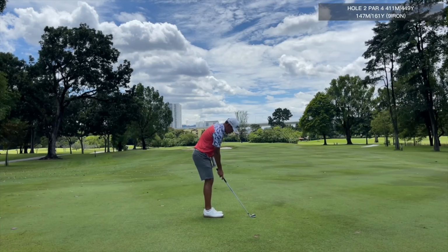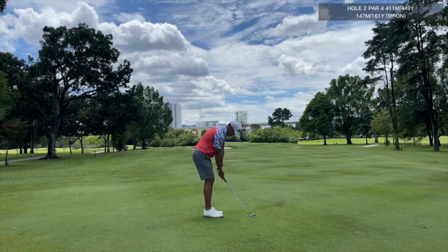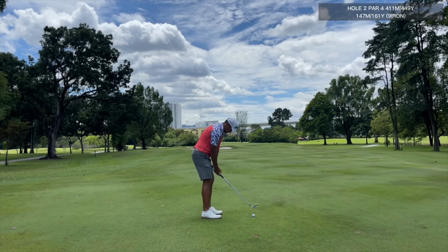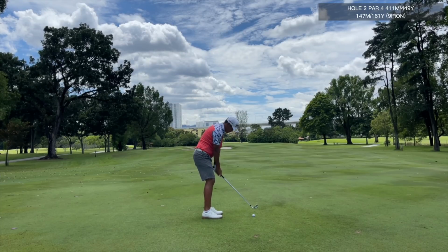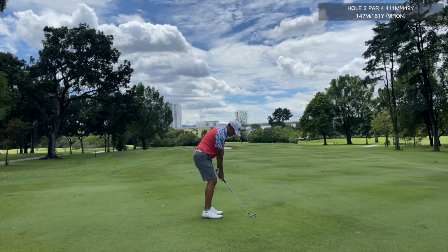So for our approach shots, we're again in about the same area. This time I drove him a little bit, and as you can see, we pretty much end up in the same areas when we tee off from this tee box, which has about a 50 yards distance difference.